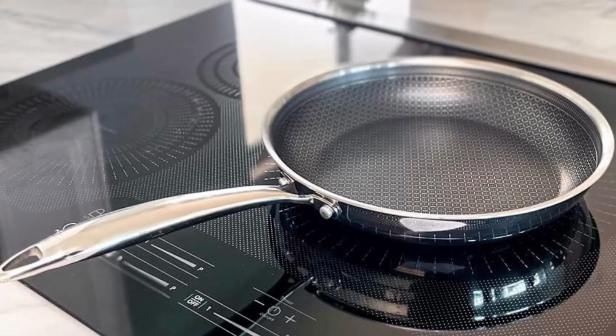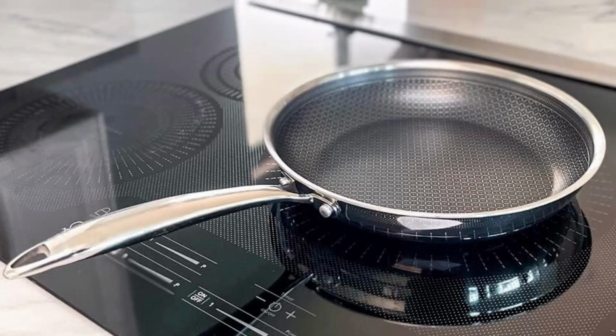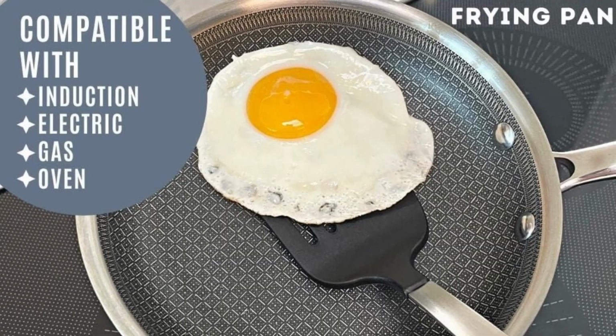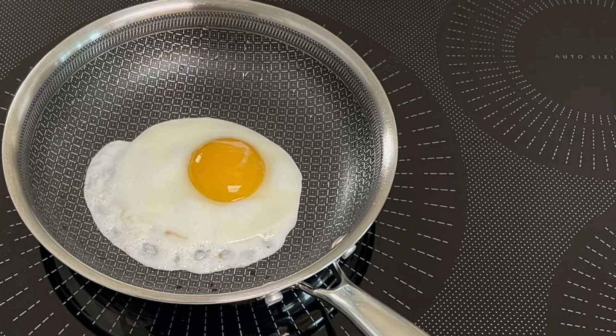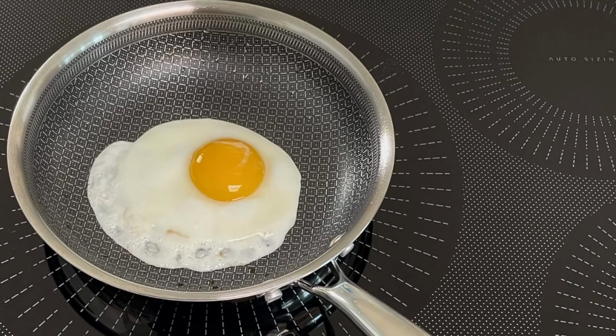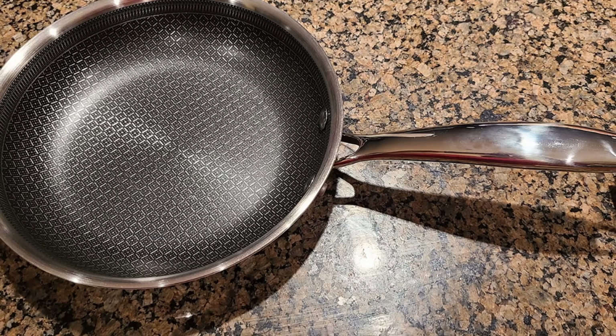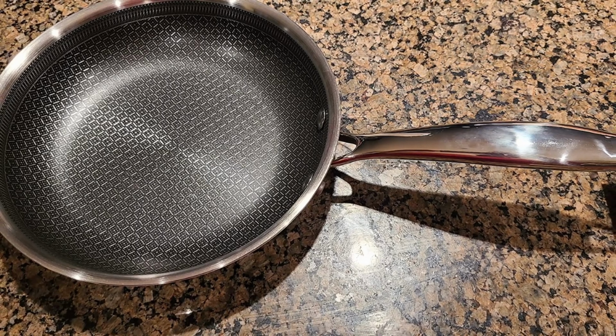This frying pan isn't just about looks, it's a well-rounded cooking tool that makes every meal an effortless and enjoyable experience. The tri-ply construction, scratch-resistant non-stick coating, and stay-cool handle are just a few reasons why this pan is quickly becoming a favorite in kitchens across the globe.